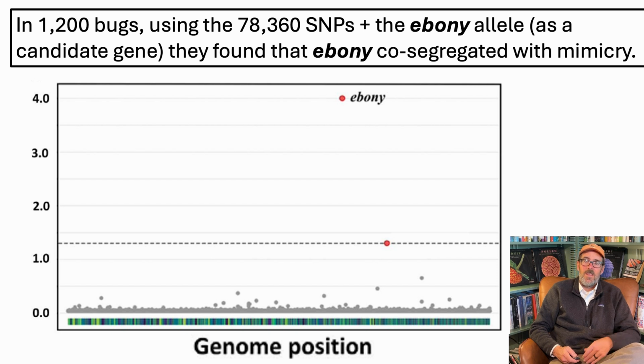The ebony locus is much higher on this scale on the left. I'm sorry I didn't put the axis label in there, but I think it's something like the linkage disequilibrium frequency, which is the logarithm of the odds, and I've just lost you completely. It's just higher, meaning it's much more associated with the dark coloration. And we see the genomic position of all 78,000 SNPs here. Maybe this is just one of the chromosomes, or maybe it's the whole genome, I don't know. But ebony is off the charts in terms of perhaps being the genetic basis that's co-segregating with mimicry. And that's a neat addition for this paper.